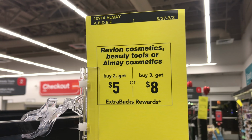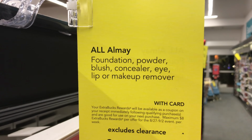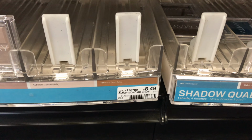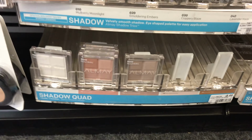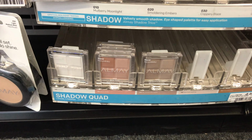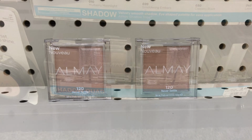Revlon Cosmetics or Beauty Tools and also Almay Cosmetics are on a tier deal this week of buy 2 get $5, or you buy 3 you get $8 back, and this doesn't track, you have to do them in one transaction. Picking up 2 of the Almay eyeshadow quads priced at $8.49. I'm picking this up because of the CRTs we have. The 2 of them is going to come up to $16.98.